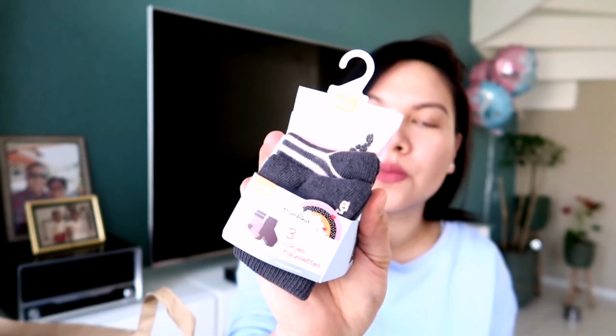Next is the initial one from Primark, but I bought this at Kruidvat. It's just a small footie. This one is 0 up to 6 months. I think this is 3 euros. All of the stuff I have here is for the cold, and a few are for a bit of summer. I hope it's still a bit summery when the baby arrives.